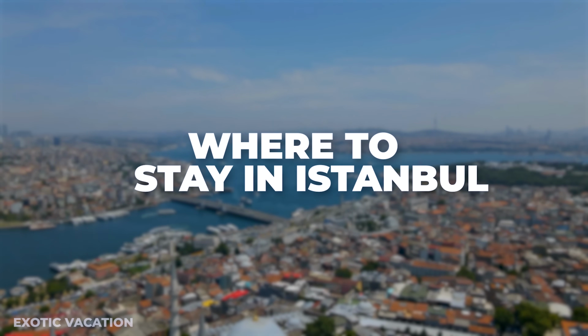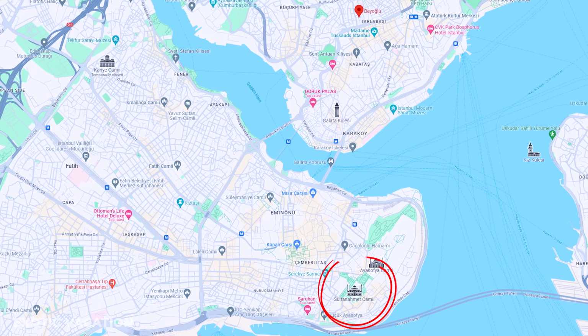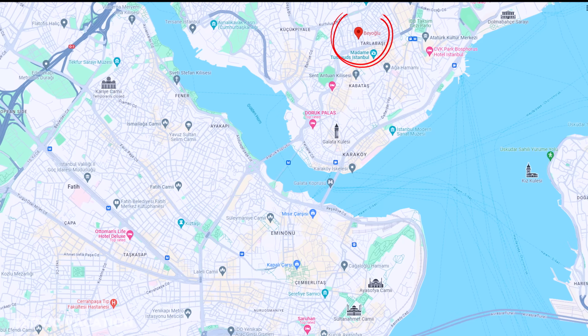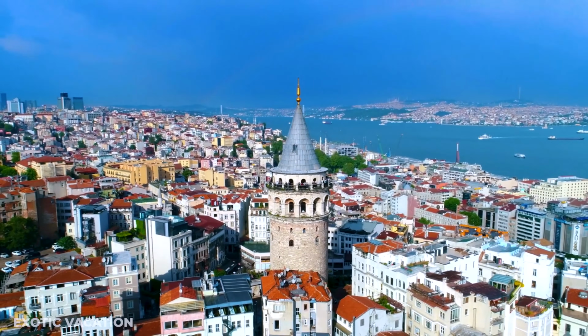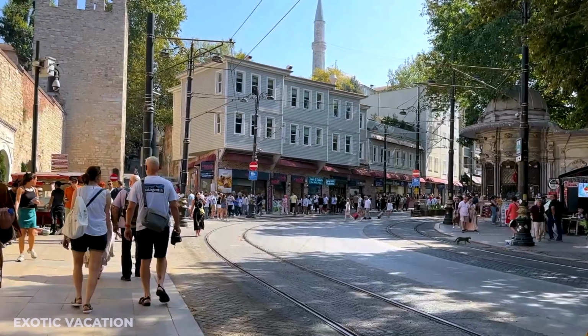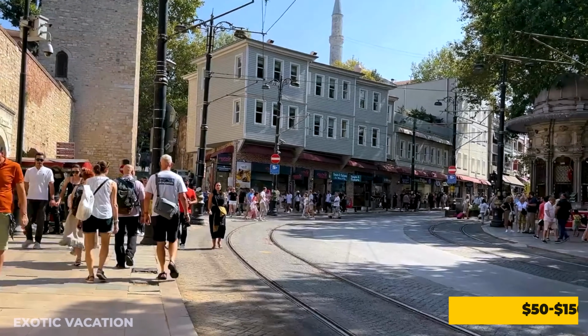Where to stay in Istanbul? For an immersive stay, consider the historic Sultanahmet district, brimming with architectural wonders, or the vibrant Beyoğlu for its artistic soul. Accommodations range from charming guest houses to luxurious hotels, with a mid-range option averaging $50 to $150 per night.